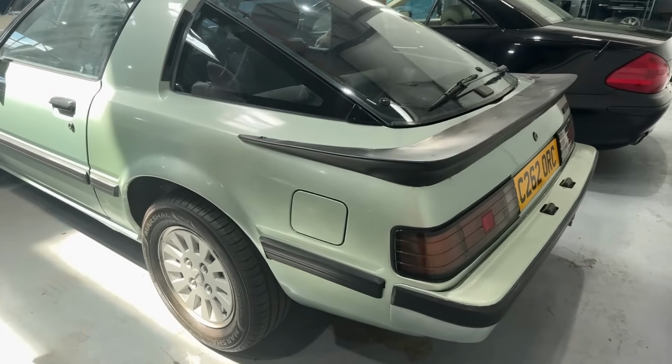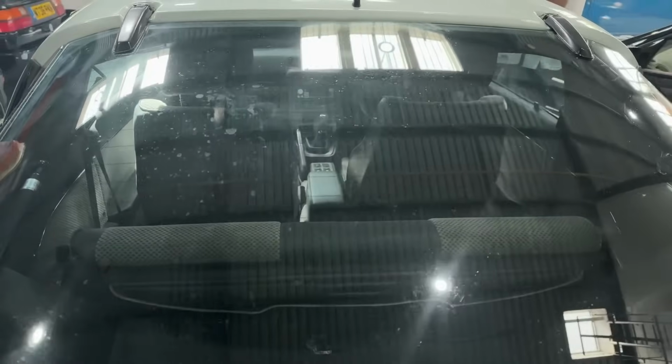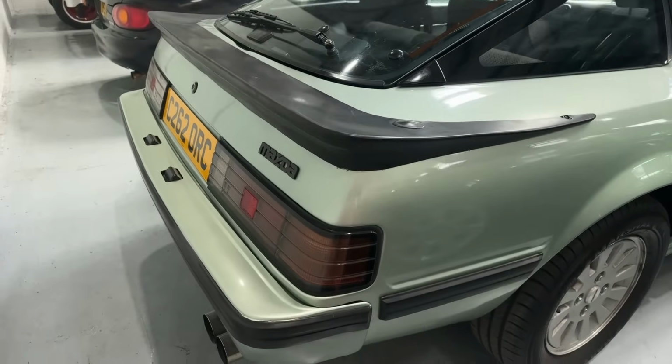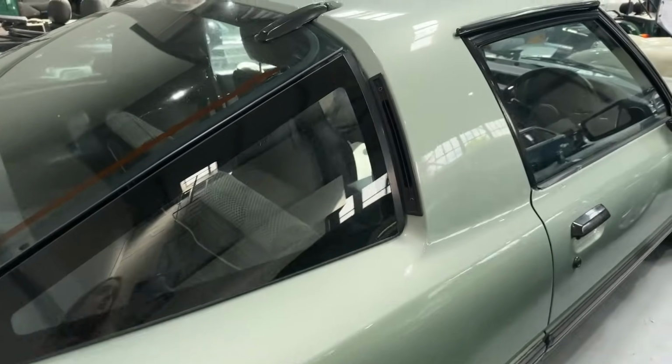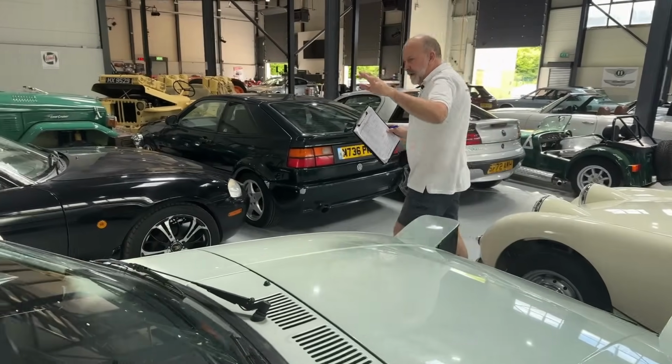An unusual engine, like you say, Jim, with it being the rotary. How far ahead of the game were these guys back in the 1980s? Its design and its shape, but mechanically as well. So this is the Series 1 shape. It's like the slight upgrade with the larger rear lights, isn't it?